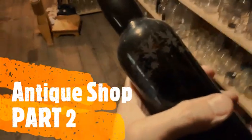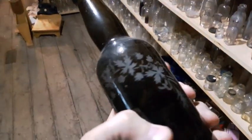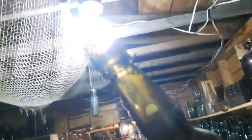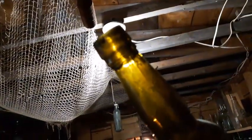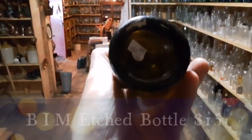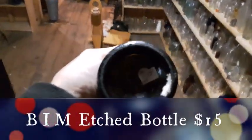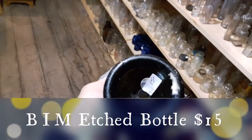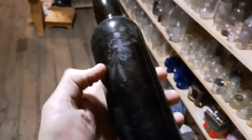Check out this bottle, folks. I've never seen anything like that before. It's etched. Nice pattern on it. Blown in a mold with an applied lip. 15 bucks. Pretty neat.